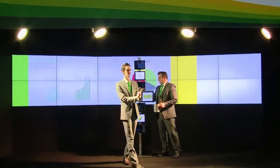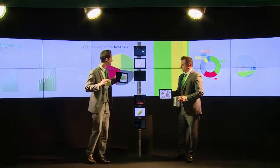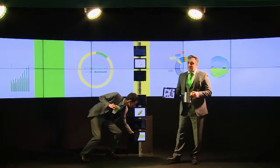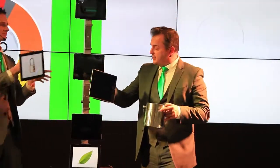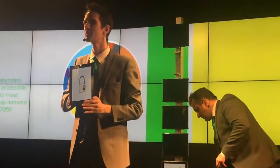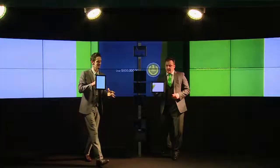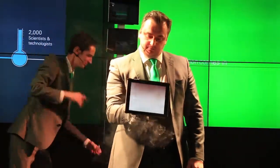Remarkably, only 12% of the energy captured at its source ends up as useful heat, light, and motion. So there's a very big prize to be had from improved efficiency. It helps with affordability because less energy is needed. It helps with security because it reduces dependence on imports. And it helps with sustainability because it reduces emissions.